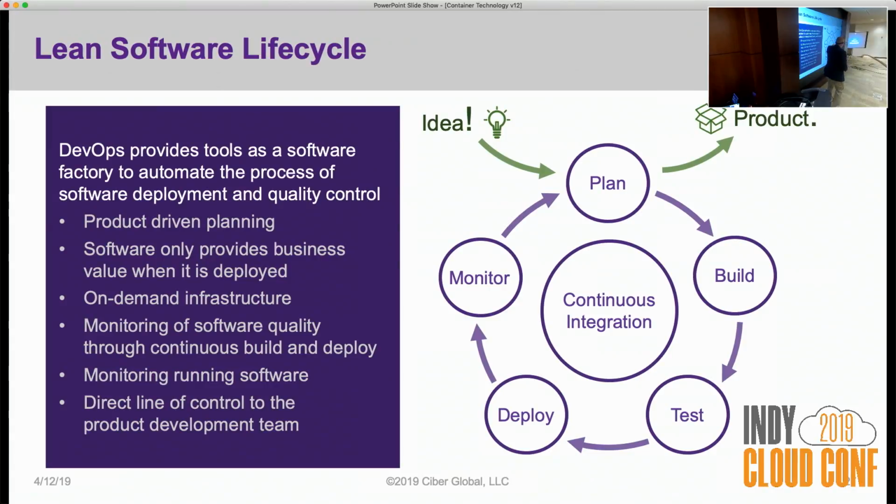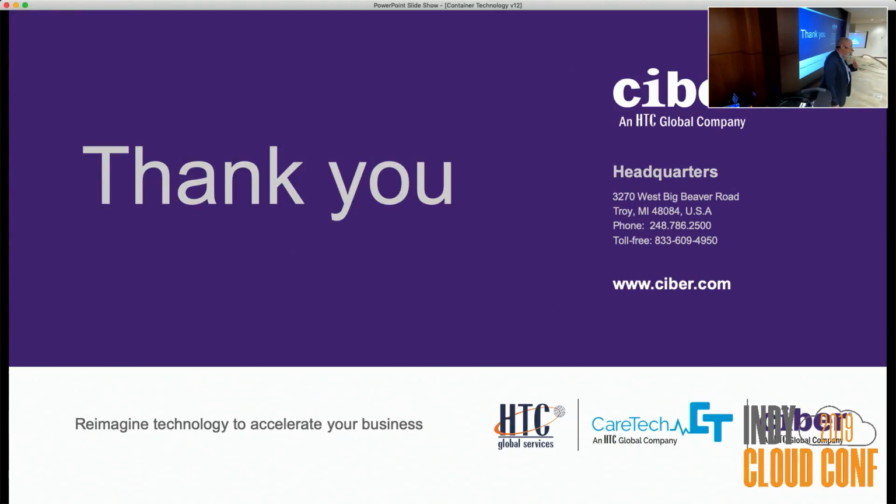And you'll notice that in that product-driven description, there's no program managers or project managers, there's no QA department, there's no ops department, there's no security department, because the developers and the product planners have end-to-end responsibility for this. And that's where you want to get to. And you can get there by taking one short step into containers that will greatly increase the reliability and efficiency of your environment. So, any questions?